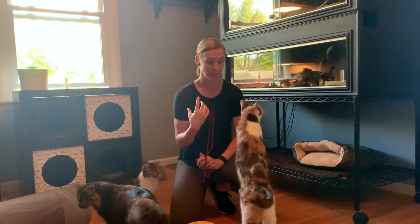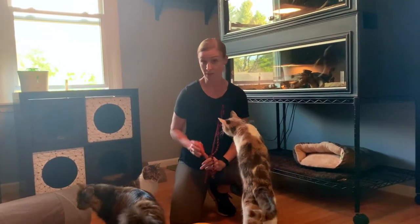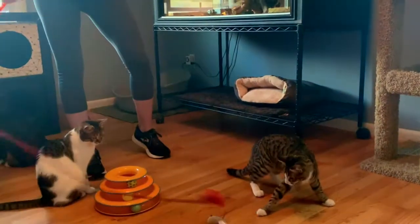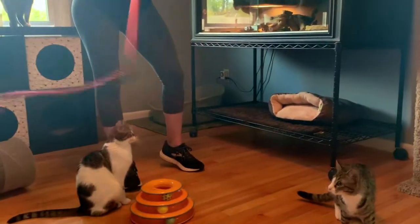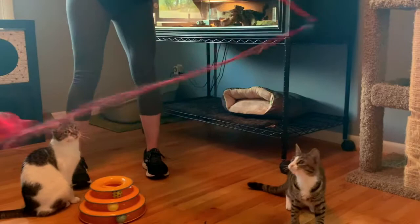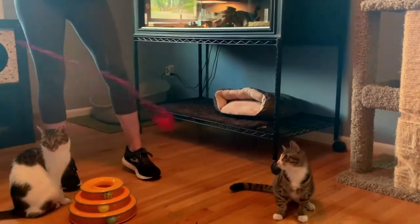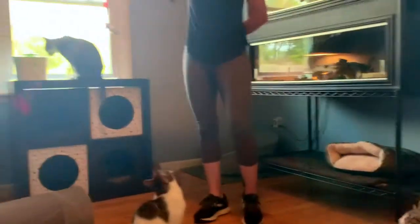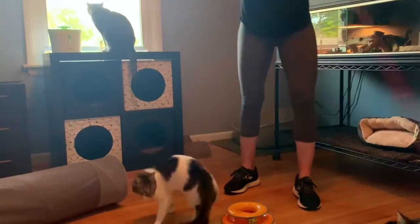So my favorite thing is actually two different items. We have a laser pointer and a feather wand. So remember, they are hunters. We want it to look like an actual prey item. So I like to do a lot of fast, rapid movements with my hands. Little Coriander is already excited.